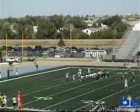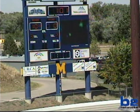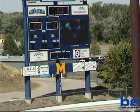Take a 10-0 lead on Andy Smith's field goal from 25 yards. Dickinson State has taken a 12-0 lead over Jamestown. That game is in the third quarter in Jamestown. Minot State leads Valley 21-7, that game in the second quarter at Valley. And up in Spearfish in the first quarter, Black Hills State leads Mayville State 13-0.